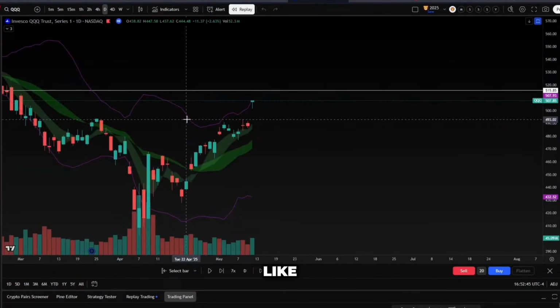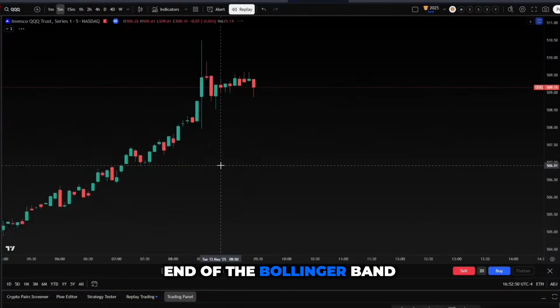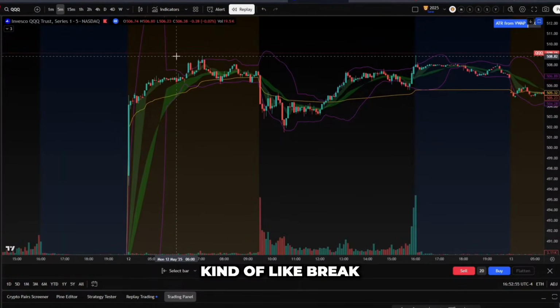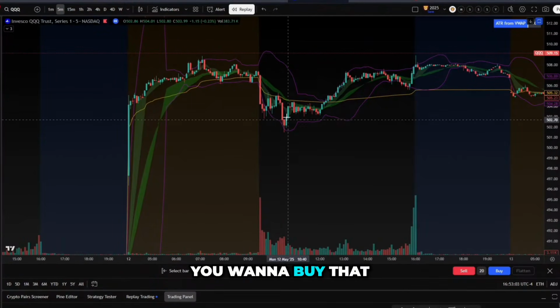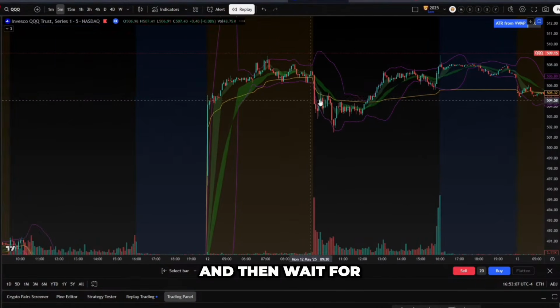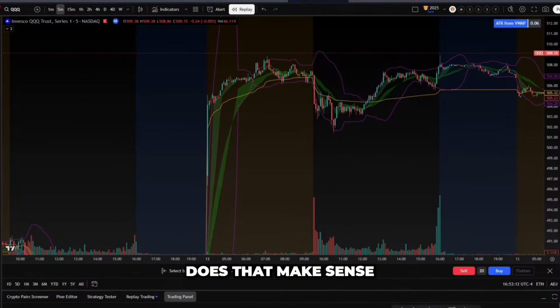I would say it's good that it's breaking out of the base, but we're at the top end of the Bollinger Band. We're gapping up a lot. The chances that we break that consolidation and trend up is just so small. I don't think you're going to get that type of action. You want to buy that first move down and scale in, and then wait for a later end of the day consolidation break. Does that make sense, Rick?